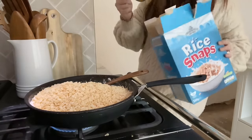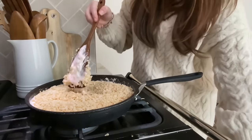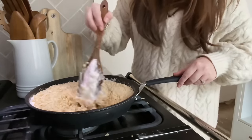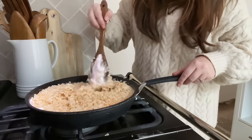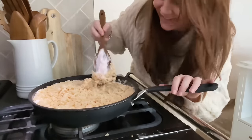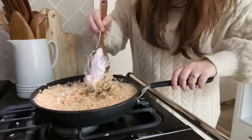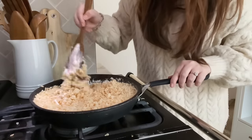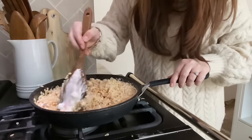Because you always get it wrong. It's not for me to decide how many Rice Krispies. Right, let's turn the heat down and mix this in. Oops. Can you hear that? Snap, crackle and pop. Oops, making a mess. Oh, we make such a mess, but it's just so good, isn't it, making a mess.